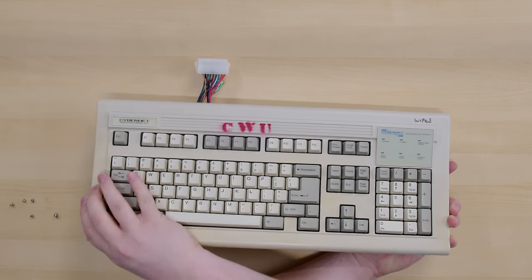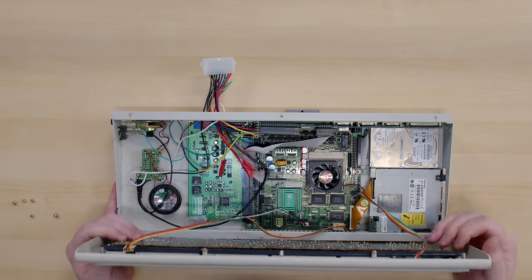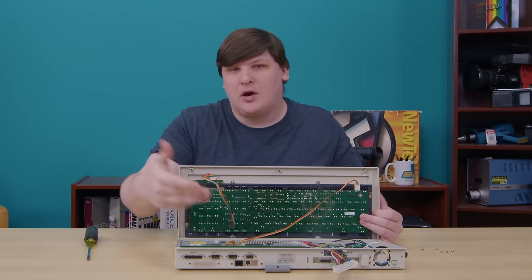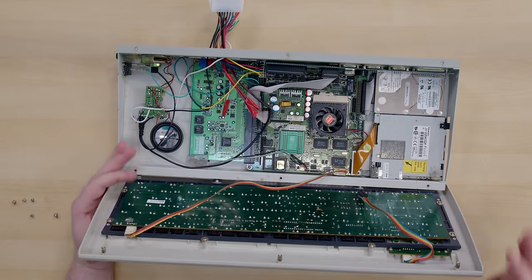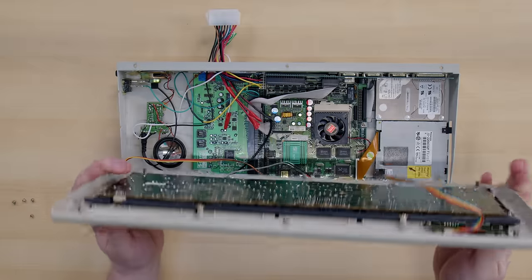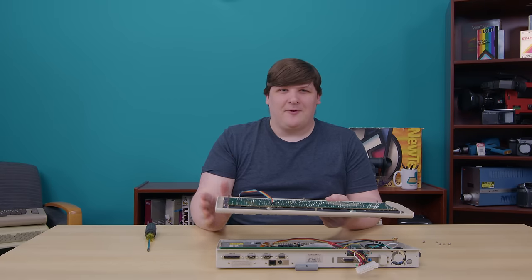To remove the keyboard safely, we have to lift it up partway and unhook the first cable, which is plugged in here, and that, of course, is not keyed or labeled in any way, so better hope you remember how it goes. Then we lift it up a little further, and we can get this guy out, and that one, fortunately, is keyed. I can now show you how this keyboard is built, and unfortunately, it's not very well built.